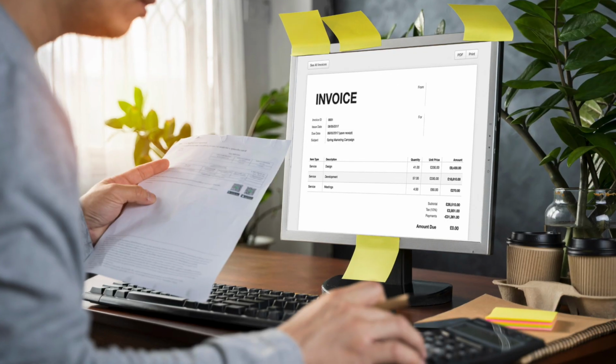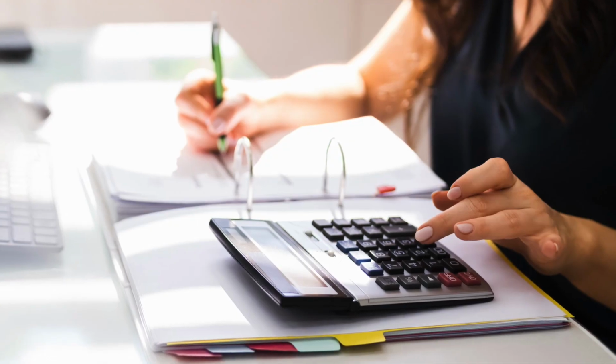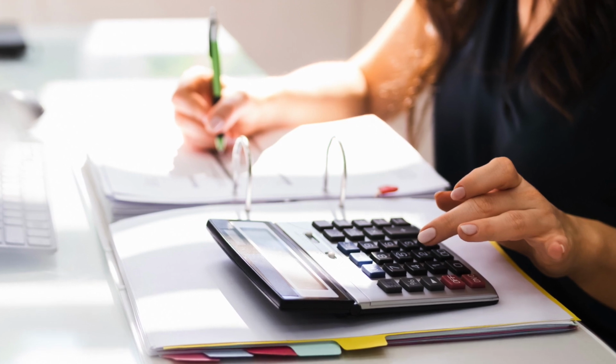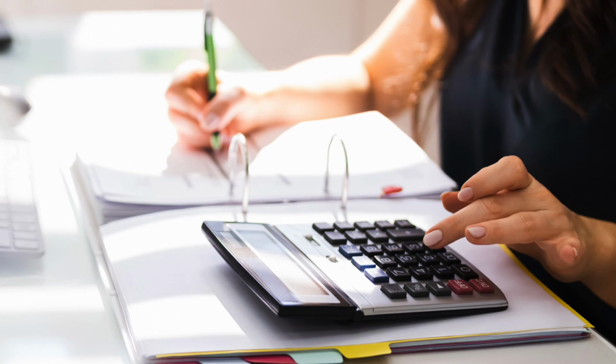Speaking of record keeping, the age-old debate of digital versus physical rages on. Digital records offer convenience and accessibility, allowing you to search and retrieve data at your fingertips. Physical records, on the other hand, provide a tangible backup. The ideal approach often combines both, utilizing digital tools for day-to-day tracking and keeping hard copies for critical documents.